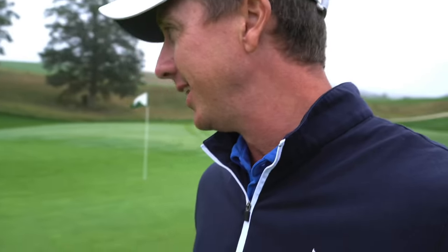That's what we're looking for. 5-iron is definitely the MVP of the day so far. We will take that all day long. I've never hit so many 5-irons into par 4 greens after hitting good tee balls.